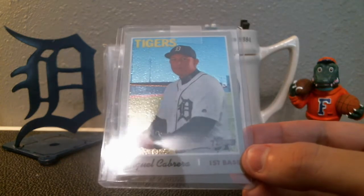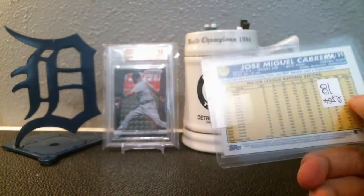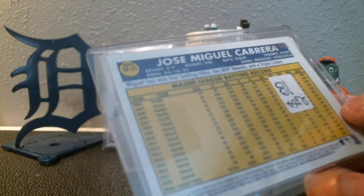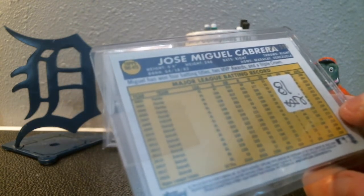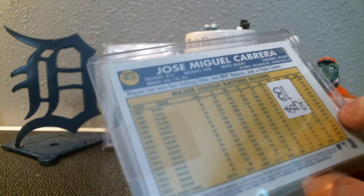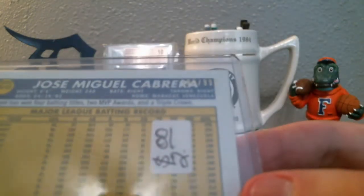This is one I've had my eye on for quite some time now. It's the 2019 Chrome Miguel Cabrera with my old arch nemesis, Scotch tape. If you sell cards, collect cards, whatever you do with cards, don't use Scotch tape. Just don't do it. There's no reason to use Scotch tape. I cannot tell you how many times I've run into it lately.